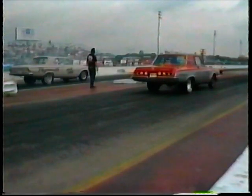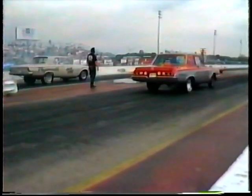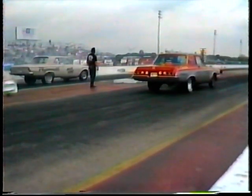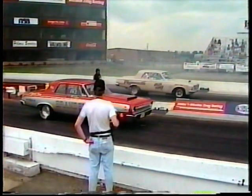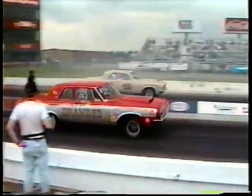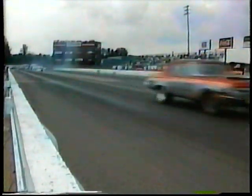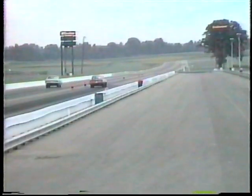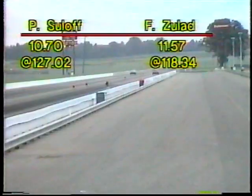First up, we've got the replica of the old Superstocker racer Akron Arlen Vanke's Brownie, a 1963 426 Max Wedge Plymouth sedan driven by Paul Suloff versus Burbank, Illinois native Frank Zuled's 65 Dodge 330 with 462 cubes of raw Chrysler power. And Frank gets a red light right off the bat. Paul's not easing up any as he takes the Max Wedge home for a run of 10.70 at 127 miles per hour.